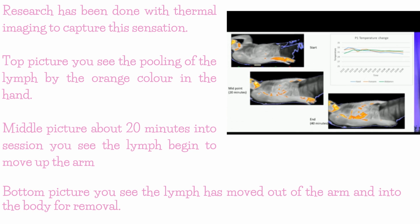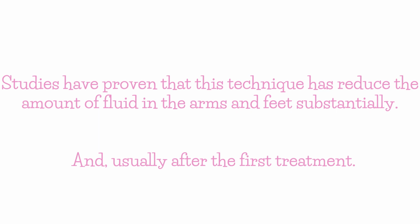Studies have proven that this technique has reduced the amount of fluid in the arms and feet substantially, and usually after the first treatment. In fact, the first treatment, you'll probably lose the most fluid.